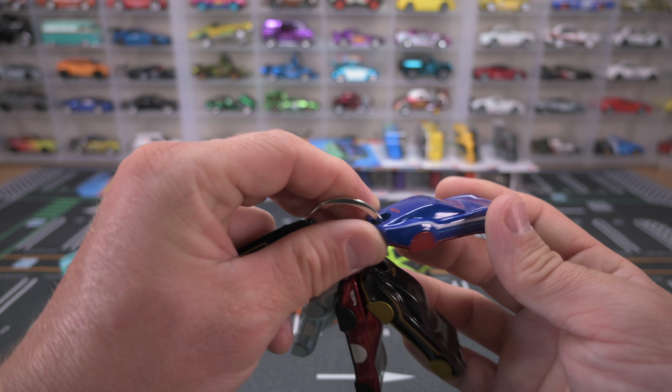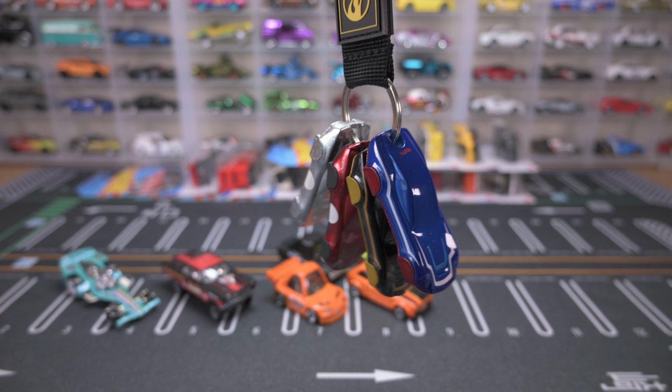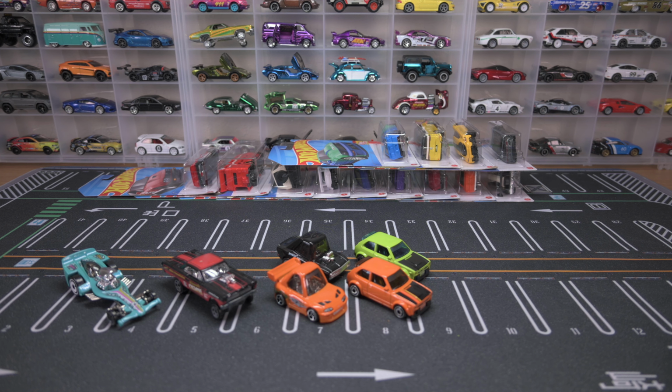It's rocking a red base. Does not have any windows, and it's got the white stripe on the blue paint. Really cool. All right, I got it on the keychain. It's going up on the wall. Super cool. I wonder how many other colors we'll get of the Coop Clip. Hopefully we'll see a ton more because that is one of my favorites.